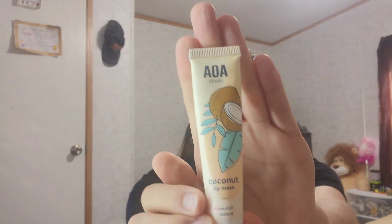For the month of March, there is an AOA coconut lip mask, and it is this one here, and I got 8 uses on it this month. The weight went from 11.44 to 11.20, so I used 0.24 grams of this lip mask, and now my total uses on it is 71 total uses.